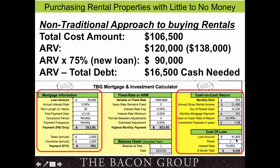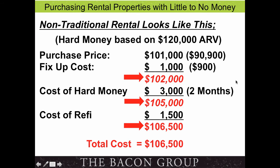There's the cost of the loan. So we said a second ago they were going to give you 90,000. Looks like it's going to be what, 91,800 that you would borrow.